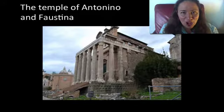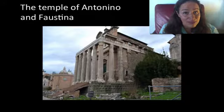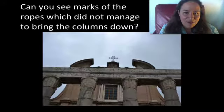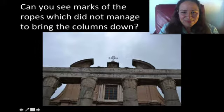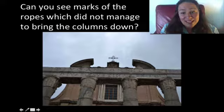This is the temple of Antonino and Faustina. Now, Antoninus was a Roman emperor, Faustina was his wife, and Faustina died first, and she became a goddess Faustina. And Antonino, who loved her very much, erected this temple to her. Now, when Antonino died, then the temple became to the two gods, Antoninus and Faustina. If you have a look at it from the front, you see up at the top it says Divo Antonino, so to the god Antoninus, and to the Diva Faustina, and to the goddess Faustina.